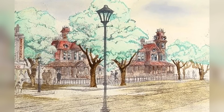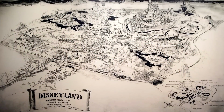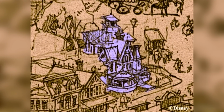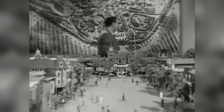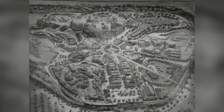This new Main Street house could also be seen in the first mock-up of the park's layout in 1953 by Herb Ryman. But at this point in its development, the mansion wasn't more than just a creepy-looking house. And considering the fact that Disneyland was set to open in only 2 years, new Main Street plans were then drawn up. Now without the haunted house because it just wouldn't be ready in time.